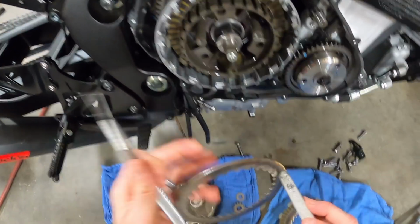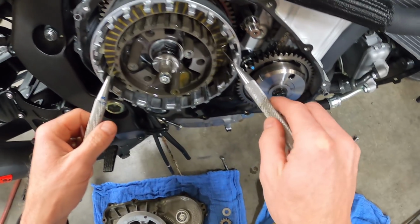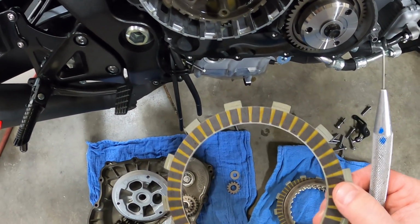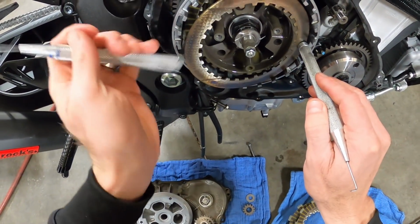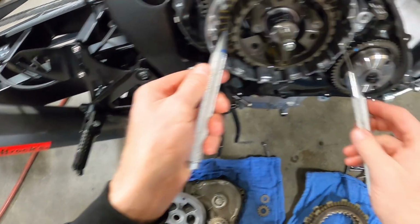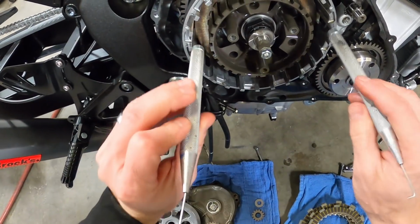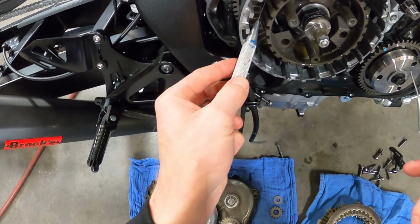Everything looking really good so far. No warping of the steels, and no smearing of the fibers. So the fibers, all the edges are nice and squared off on them. They honestly don't look like we have any wear. So basically I think we're just gonna need to add some shims to apply a little more spring pressure. And I think this thing is good to go. I don't think it's gonna need any. You can see how easy everything is sliding out.